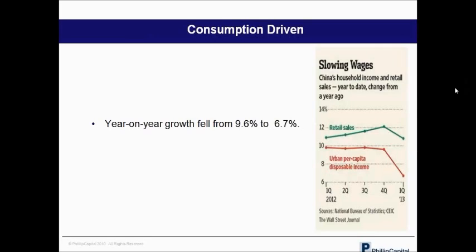Consumption. China government wants to change their business model. They want to change the export-driven economy to consumption-driven economy. As humans, we always pursue what we don't have. China growth story is successful because of export and investment. Now they want to change to the consumption side.